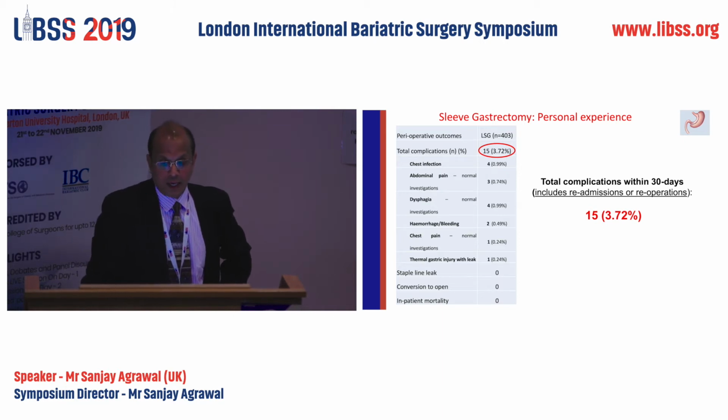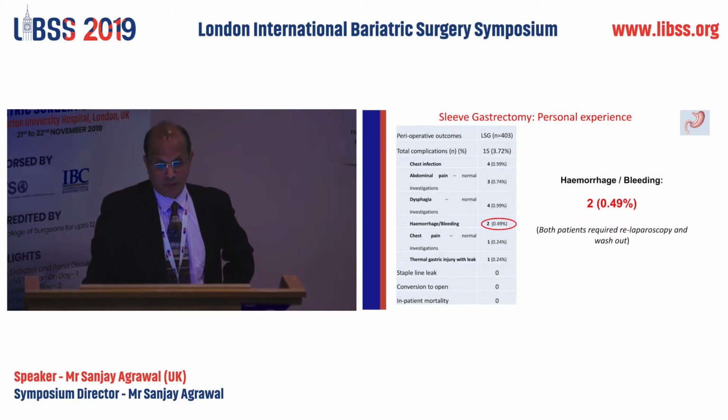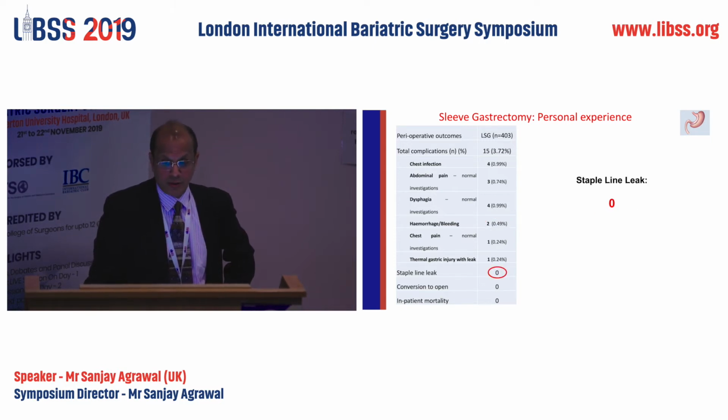If you look at bleeding, I just had 2 patients with a bleed, which required laparoscopy and washout. There was some drop in hemoglobin in some more patients, but we didn't look into that because there was probably hemodilution. If you look at staple line leak, I have been lucky so far. I may have a leak next week, but I haven't had a leak so far. Just like Sanjay said, he didn't have a leak.